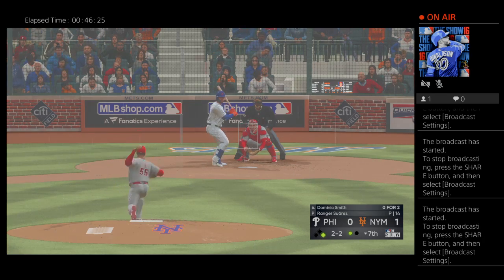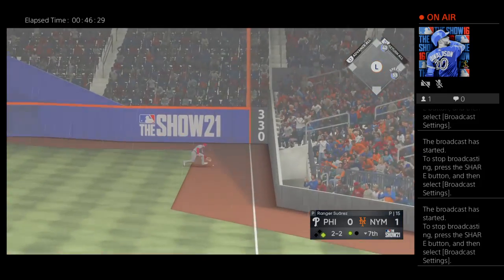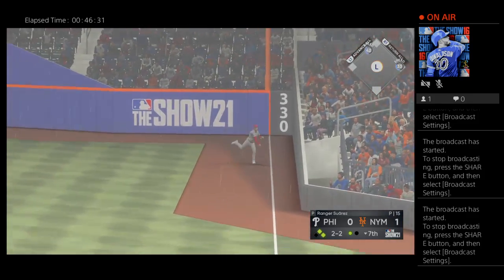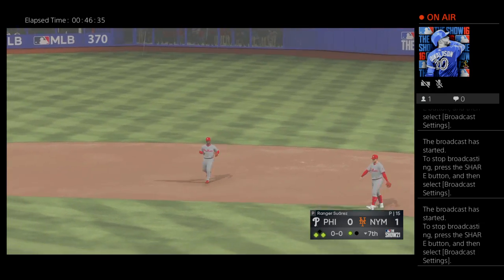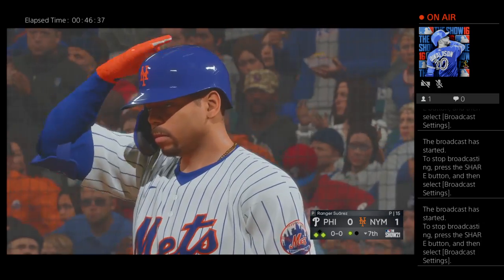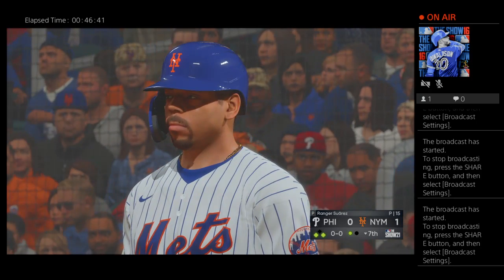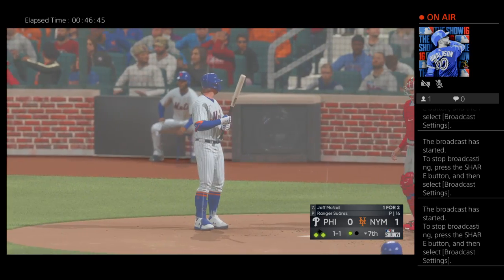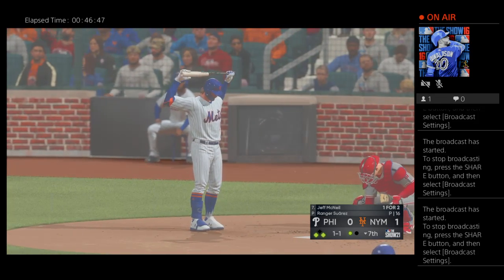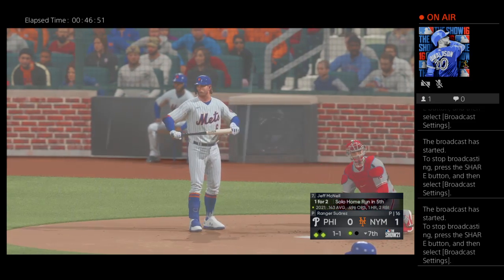Stepping in now, Dominic Smith. Swing and a liner. A leaping try, but it's out of his reach and into the outfield. And they'll have runners at the corners following the one-out single. Now batting, number six. Next up, Jeff McNeil. His career numbers against this pitcher: just a couple of matchups, no hits in two at-bats.